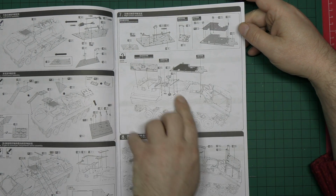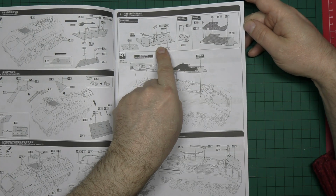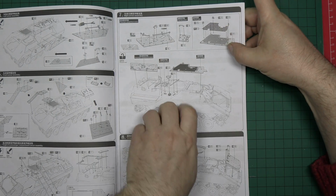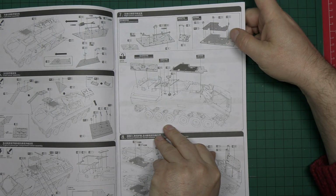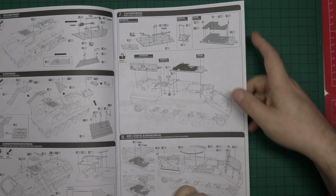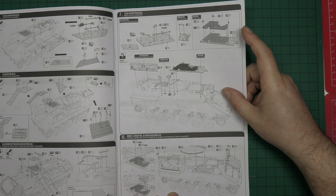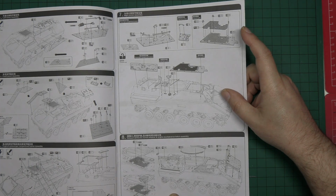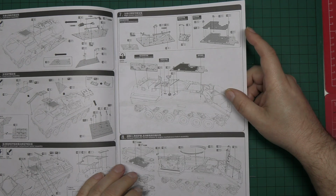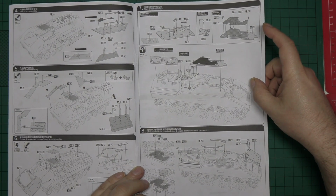Then we're building up more panels with lots and lots of little grab handles and tie down points. We've got a photo etch grill going on, which is nice to see. Then we've got exhaust deflector, turret retainer and engine maintenance hatch assembly. It's great because it's giving you all sorts of information that you wouldn't ordinarily get. So I really quite like that.